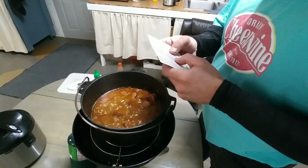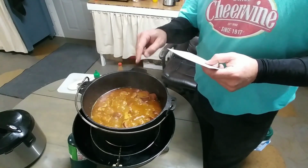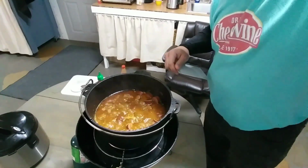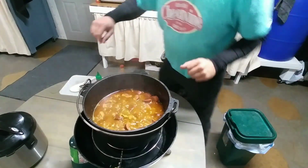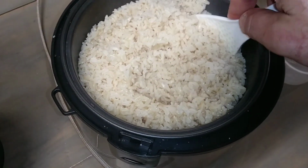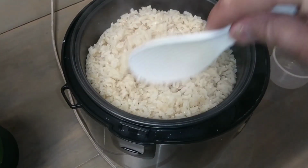Turn heat on medium to high and add rice and stir frequently. Okay, so this would be the part where I would be adding the rice. But the rice has been cooking the whole time in the rice cooker. So at this point, I'm just going to take the rice out of the rice cooker and put it in here, fully cooked. Oh, wow, well that looks gorgeous. Oh man, these rice cookers really do their job well. They are made to cook rice, and they cook rice.